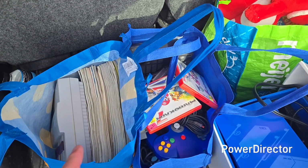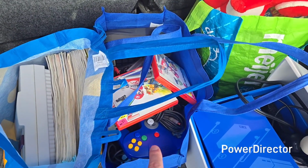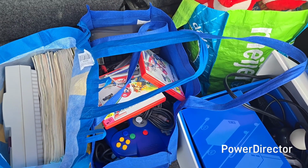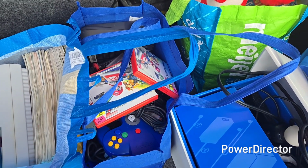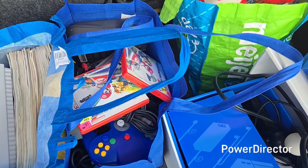Back at the car, we dropped $532 on a whole bunch of video games. Super Nintendo 64 with the expansion card. Rare games like Pokemon Stadium 2, Chameleon Twist 2. Some common stuff everybody wants, like a bunch of Marios.